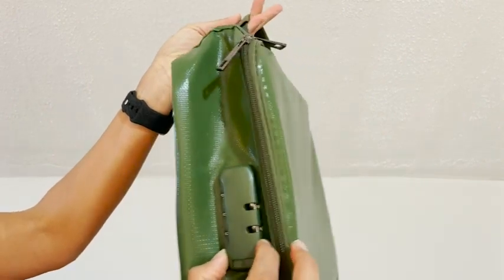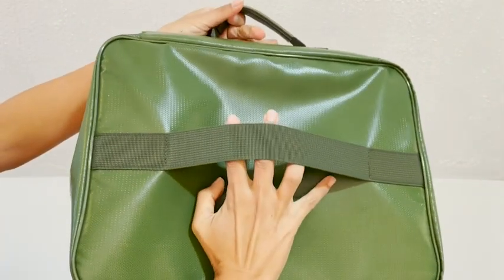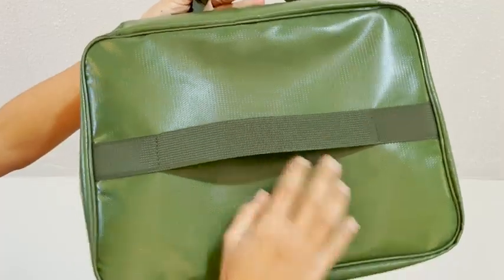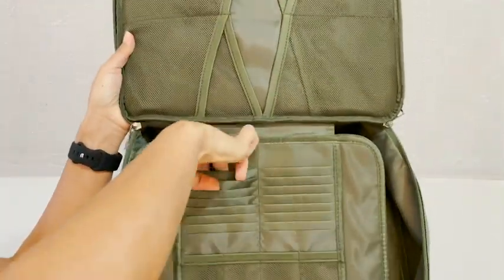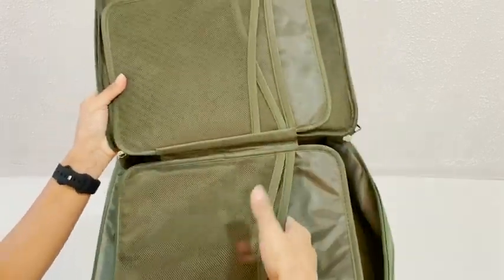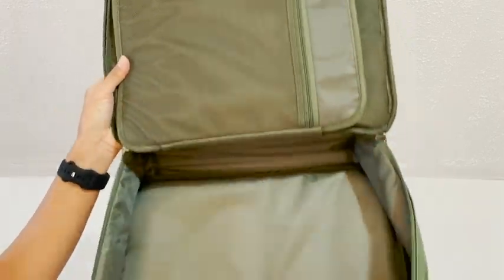I love this green color. I love the fact that it's fireproof, it's waterproof, and it's explosion proof. This is so safe to keep our documents. We can have our passports, our cards, and we can separate our important documents.